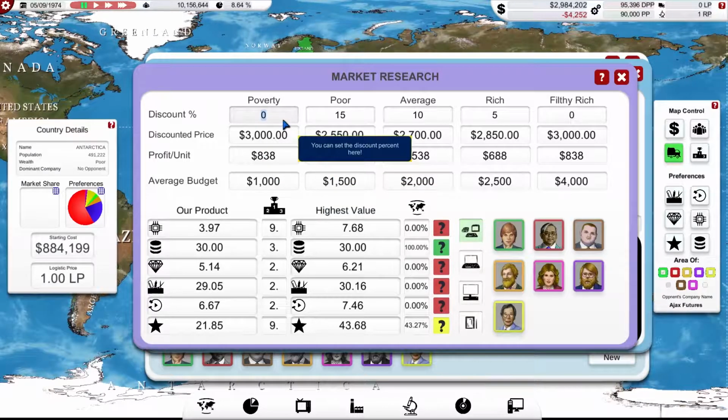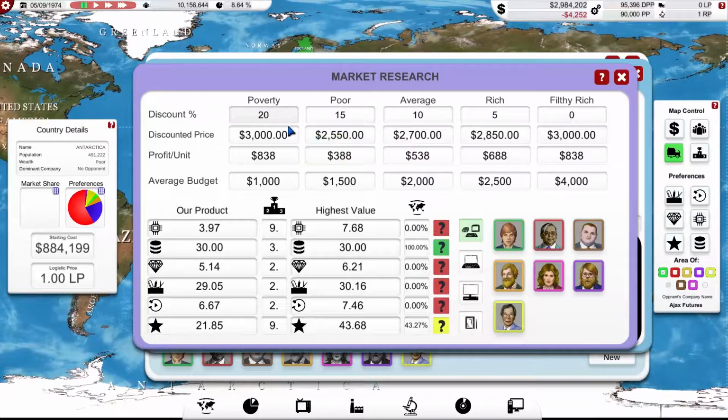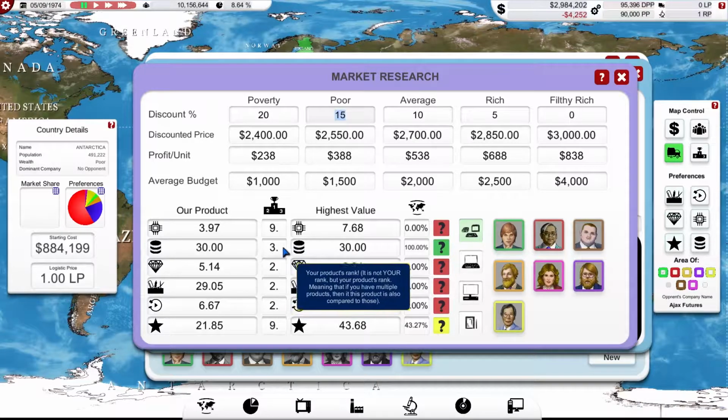And for the most poverty-stricken countries, which is where my factory is actually based, which is Germany in this game, we'll give them, say, 20%. I can still make money on that. That's good. But again, compared to the competitors, I am actually not doing too badly.